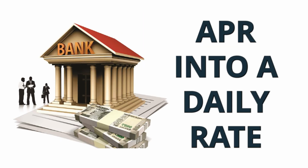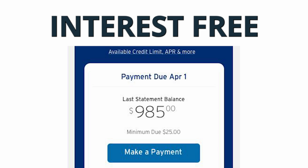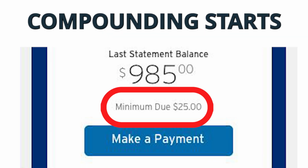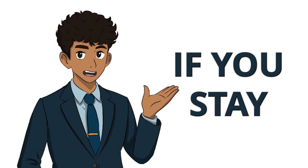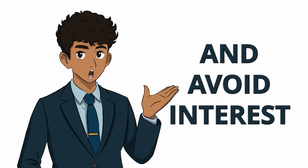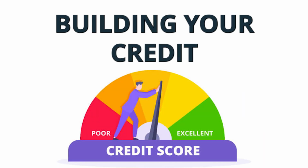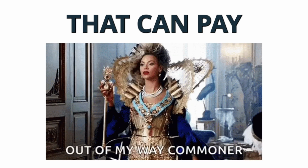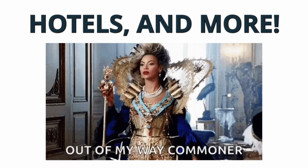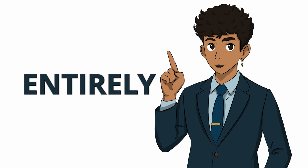So to recap, the bank takes your APR and turns it into a daily rate. They apply it to your balance every single day. Paying your statement balance on time keeps you interest-free. Paying less means daily compounding starts building fast, even on small amounts. And here's the good news. If you stay on top of it and avoid interest, you get to enjoy the full upside of using a credit card, building your credit, earning points and miles, and tapping into rewards that can pay for flights, hotels, and more. That's when credit cards stop being a burden and start becoming a tool that works entirely in your favor.